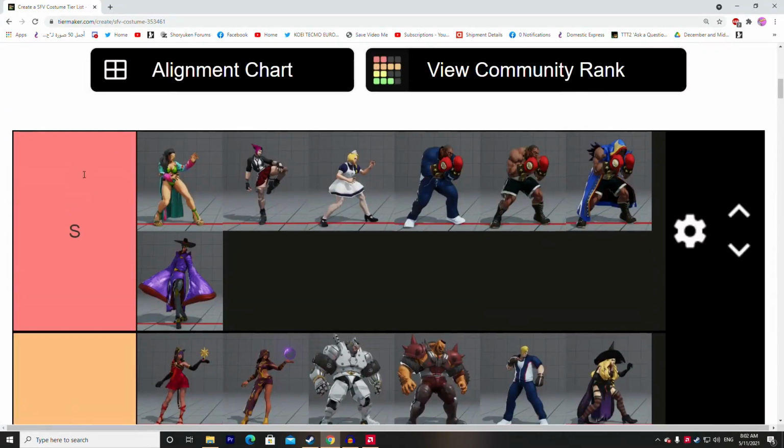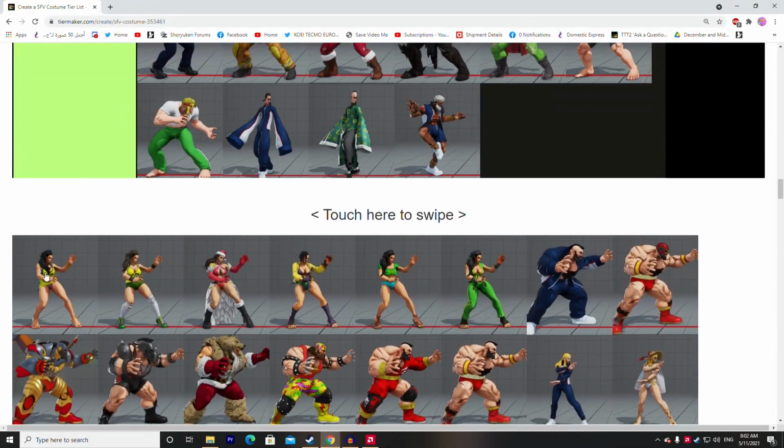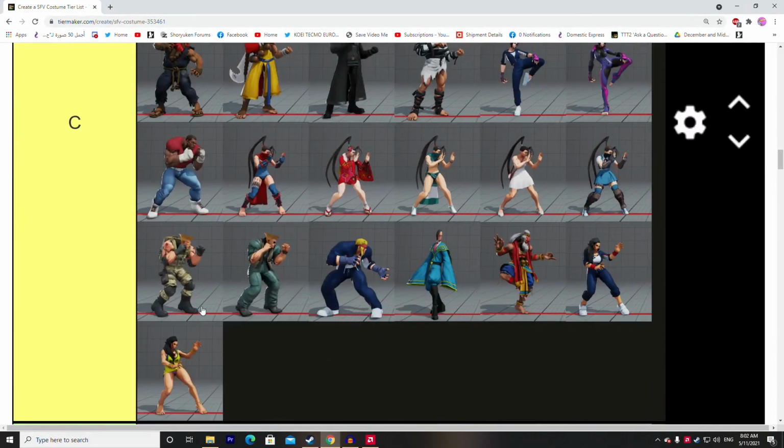You cannot tell me this one is not an ultra-effective costume. 80% of the Laura players are using that costume, and for good reasons. The first swimsuit, I'm not that big of a fan of. I'm gonna put it at C.